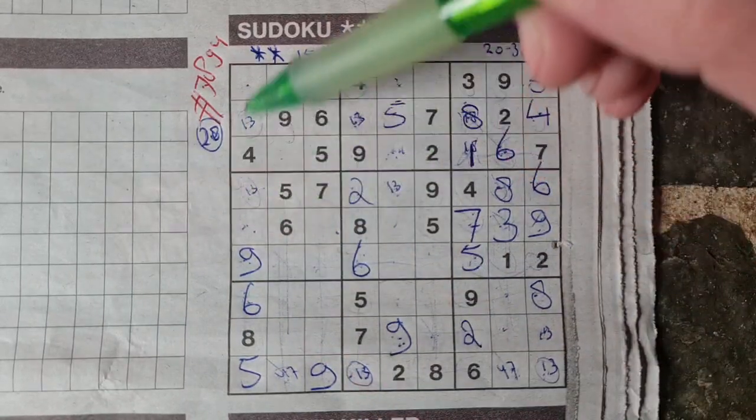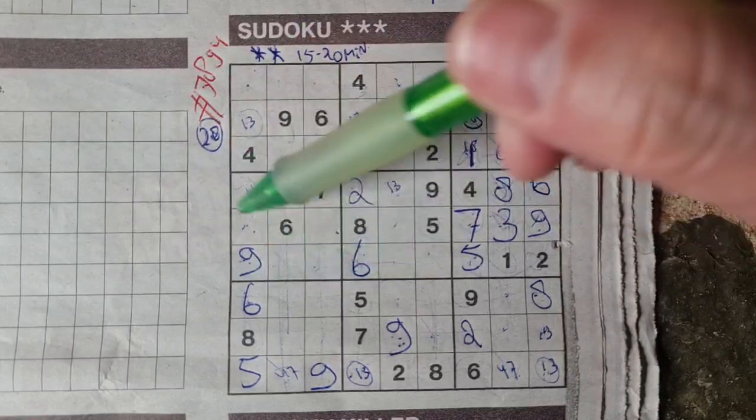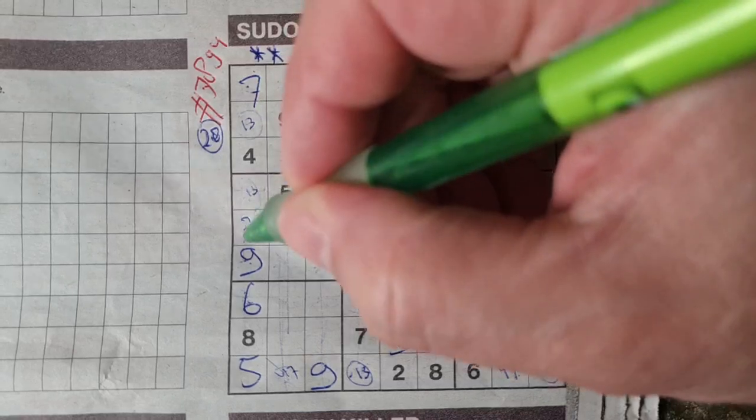So, the 2 is missing and the 7 is missing. 2 and a 7, 2 and a 7. We have a 7 in this column and no 7 there. 7 should be here and the 2 goes there.